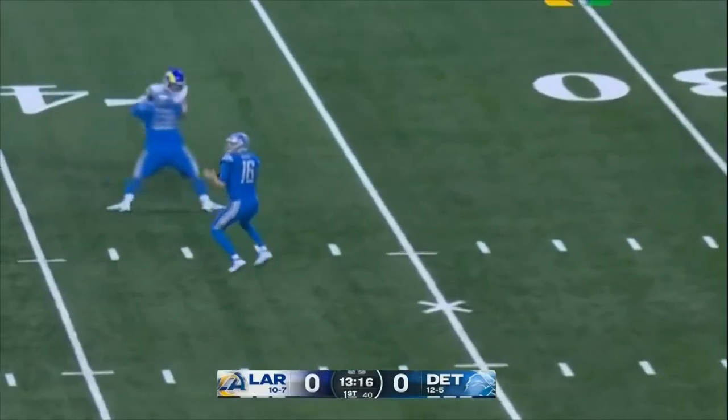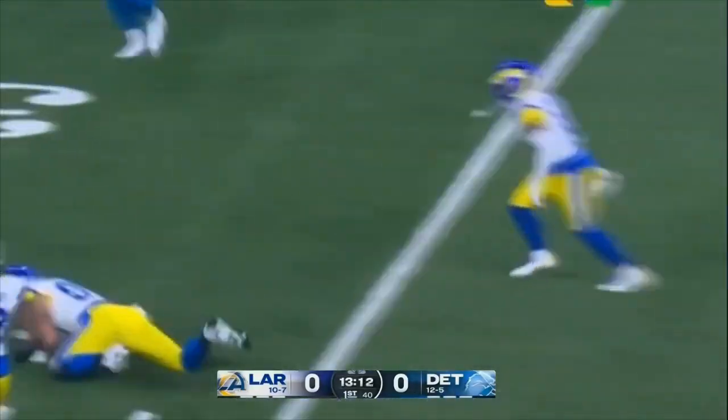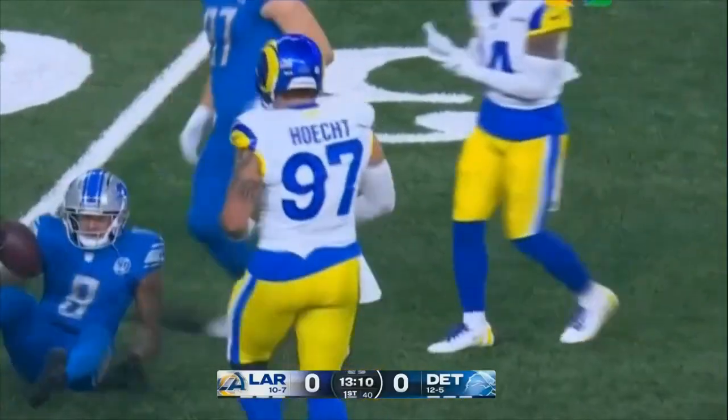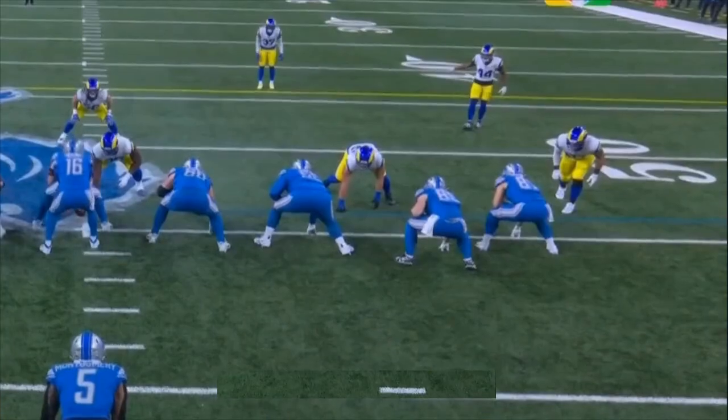First down for Goff. Play action. Middle shot is caught. On the run. Terrific hands by Josh Reynolds. Former Ram to former Ram. You're going to see in the space right in here.